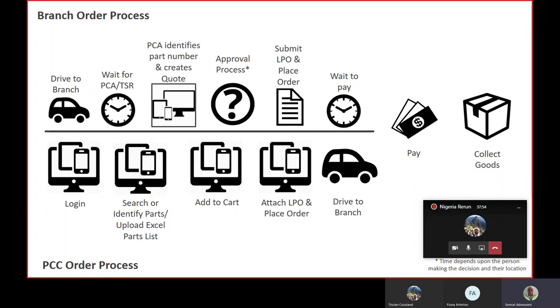But for the PCC order process, all you have to do is pick up your tablet, your phone, or your PC, log in with your unique ID, and search or identify the parts that you need for your asset. If you already have the part numbers in an Excel sheet, you can upload it within a tinkle of an eye. Add to cart, and from it you see the summary of what you need. Then you use that summary to do your LPO. After that, you sign your LPO, scan it, attach the LPO soft copy, place the order, drive to the branch, pay, and pick up your goods. This process is faster because before you get to a branch, upon confirmation of your payment, your goods will be waiting for you if you are going to pick them up.